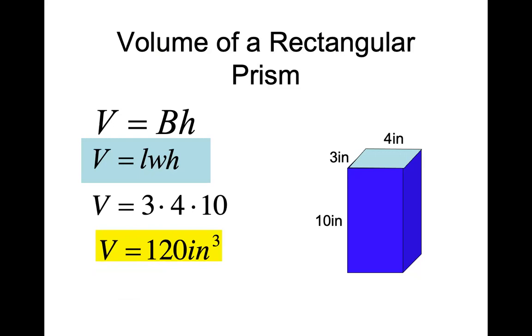Here are three different numbers, yes? Will it always be three different numbers for a rectangular prism? No. What else could it be? It can't be four numbers. Two. It could be two if the base is a square. It also could be, if it's a cube, right? If it's a cube, you're only going to have one number.